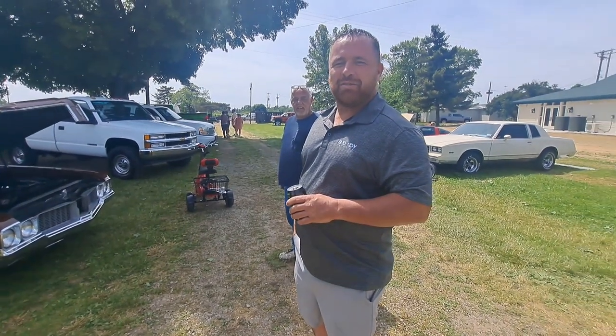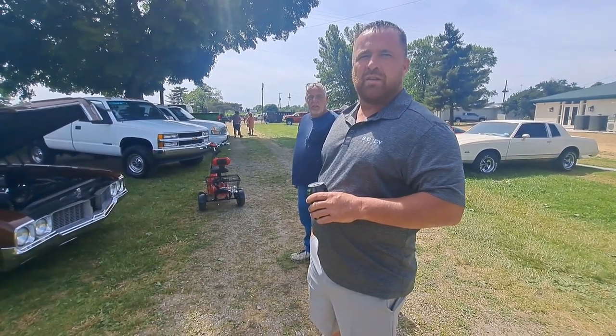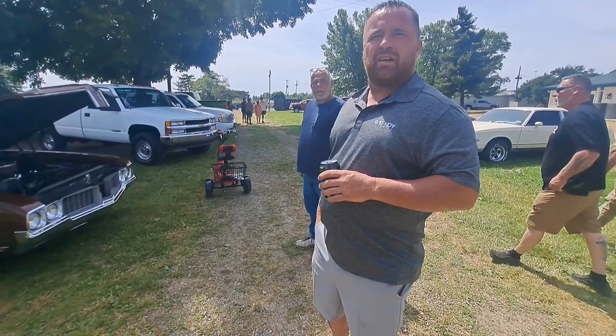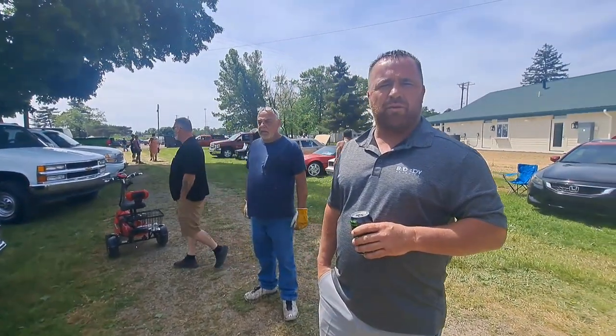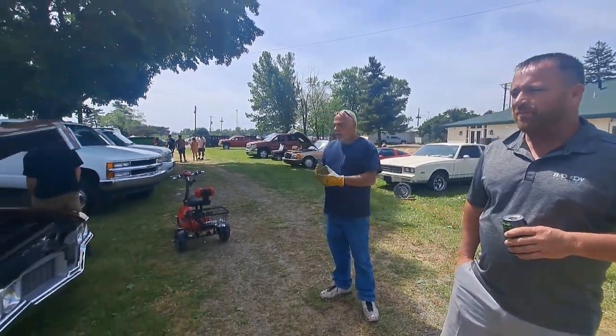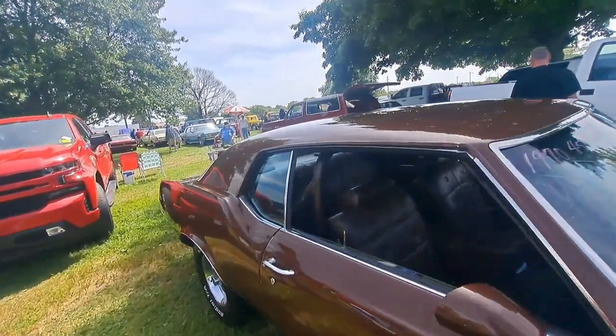70 Cutlass. Number's 304-483-2207. Where are you out of, West Virginia? West Virginia. Where at? I'm from West Virginia. Parkersburg. Okay, you're about an hour from me. I'm down in Mason County, town of Mason, about 10 miles from Point Pleasant. Number's 304-483-2207. Okay, give him a call, guys. He said he'd take you for a ride in it. Man, he's got it ready. He's got the roll cage and all.